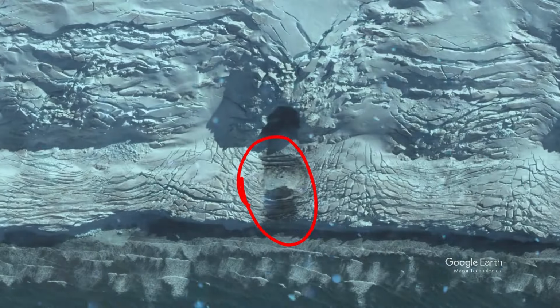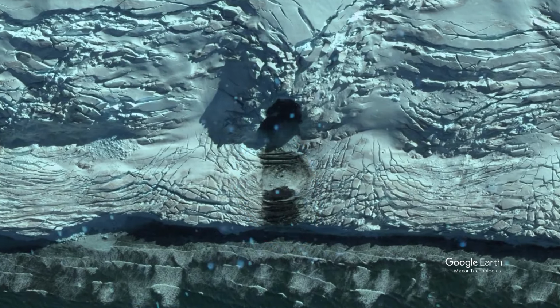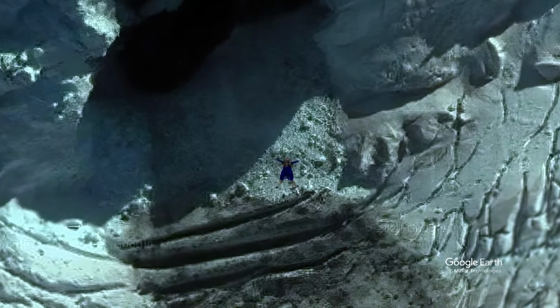But the alleged steps leading deep into the cave make one doubt the natural origin of this tunnel. You can easily find the coordinates on the internet and visit the cave via Google Earth. You might see something there and tell the world.